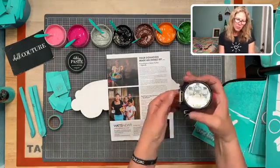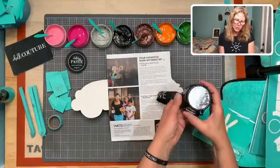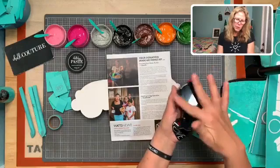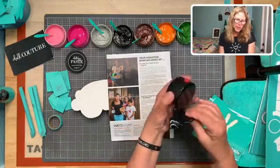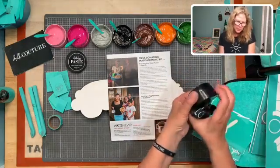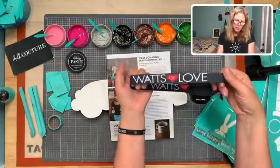This is the type of light that they give out over in like Africa, the Philippines, places like that. It has a little button, and this is the solar part of it. They can wear it on their head or around their neck and charge it during the day, and then at night when they need it, they can just press the button and they have light. So pretty cool. This is stretchy, and it says Watts of Love on it.